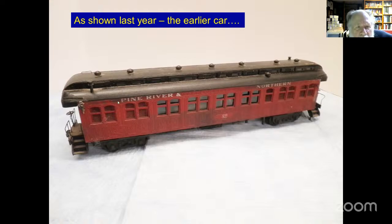Over here, where you think that's dirt, that's actually gold lettering. There's gold lettering on here. That's PR and N, oddly placed, obviously. And what you can just barely see, it says right here, Wagner sleeping car. And that's what this car really is. It's a Wagner sleeping car from the 1870s, 1880s into the 90s. They were sort of a precursor to Pullman and a competitor of Pullman. So there were Wagner sleeping cars.